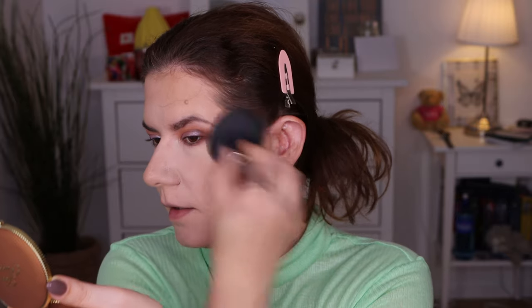This bronzer is really pigmented, but I love going in heavy with the bronzer. It's just my cup of tea, and it's really blending beautifully. I just love it. Ooh, beautiful. Like it. That's a plus.